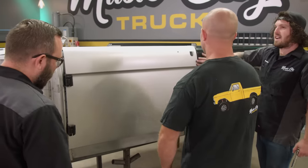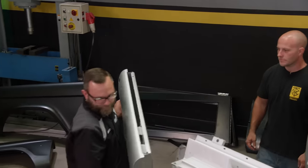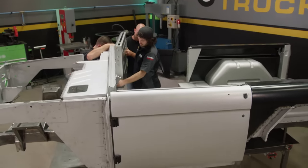Dude, we're pros at this now. Next thing is get the other door hung and then these fenders. We'll repeat the same thing on the passenger side and make sure the door is hung properly and the body lines are nice.